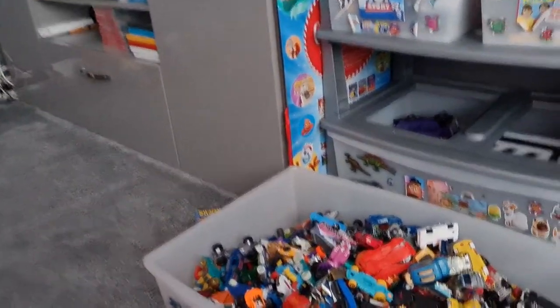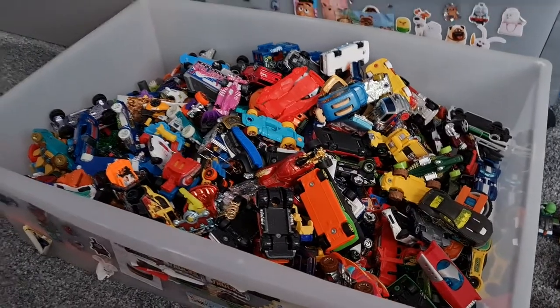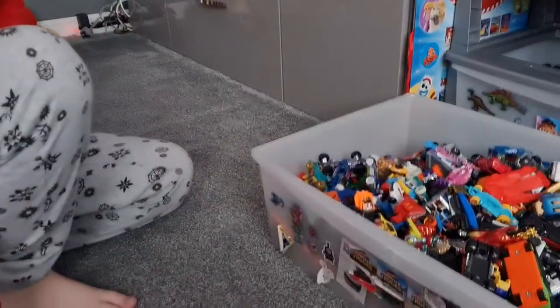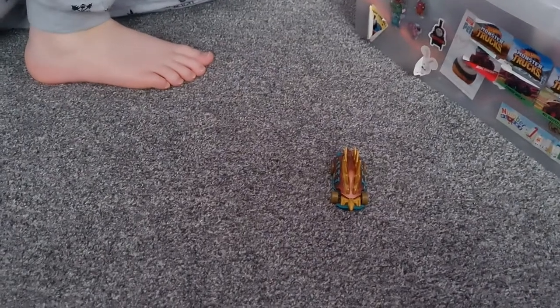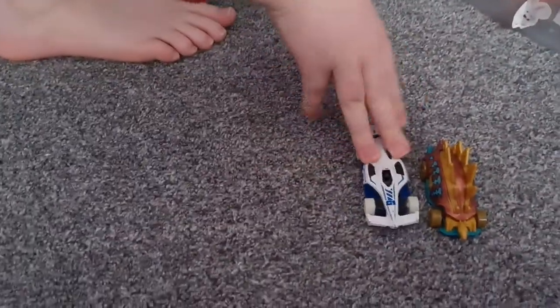Right, as promised, we are going to go through the Hot Wheels cars. I've got my assistant here. He's going to pick them out and go. What's that one? Motosaurus. This one doesn't have a name on it. That's just like a Formula One car.